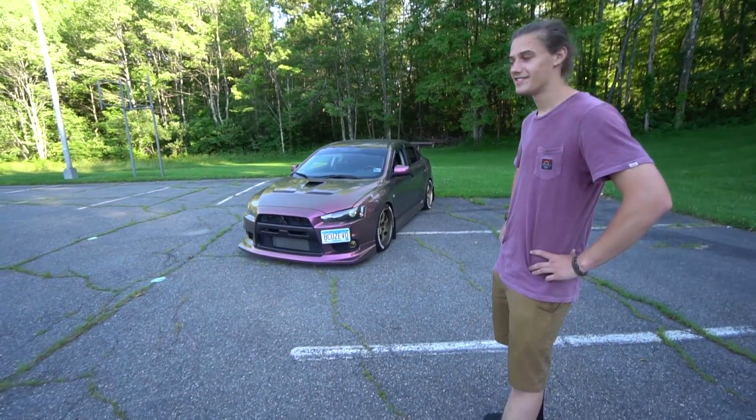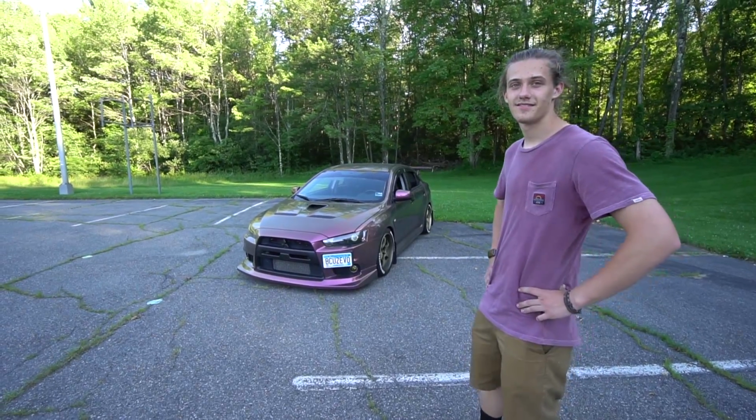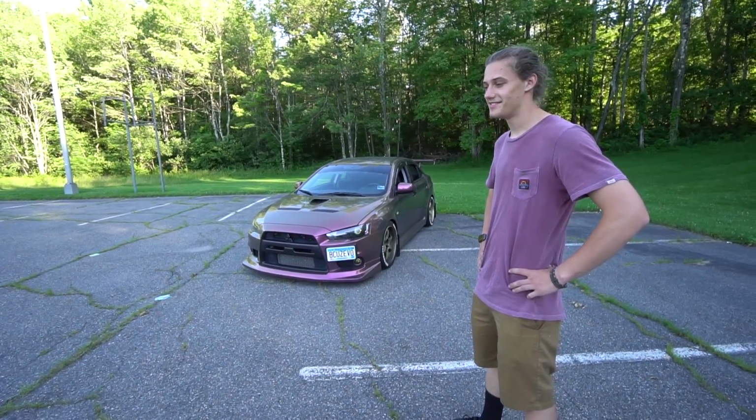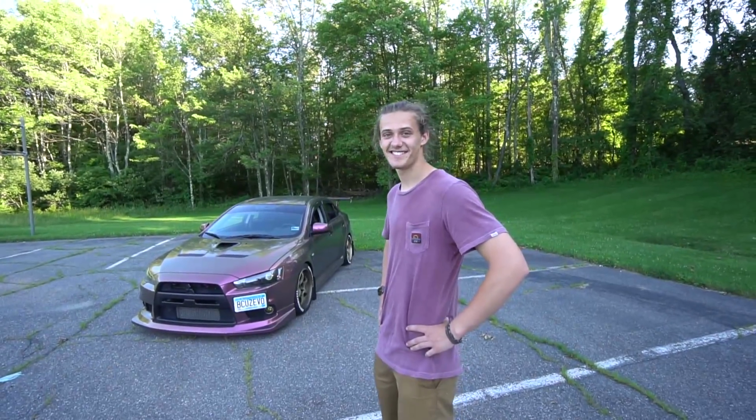I love the look of Evos, honestly. I was thinking about selling my 135 and getting an Evo, but I don't know. I guess we're going to have to find out. Might as well find out. You want to go for a rip? Fuck it. All right, let's do it.